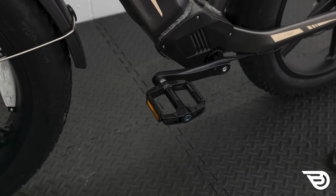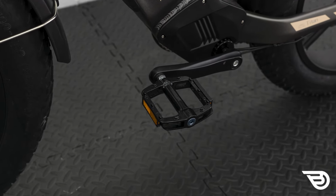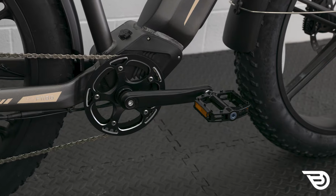The pedals are a set of aluminum platform pedals with small aluminum pegs. They're a basic item that was fine for getting out riding, but it could easily be upgraded.